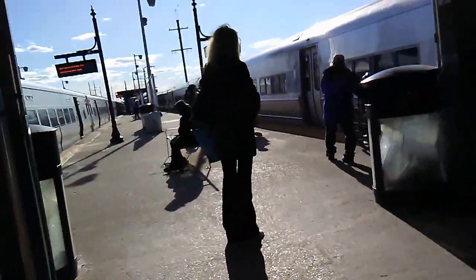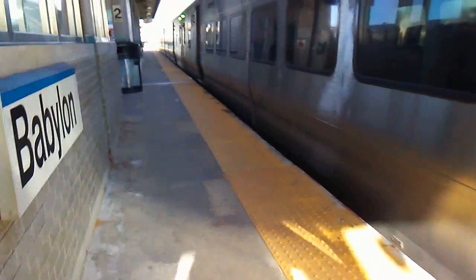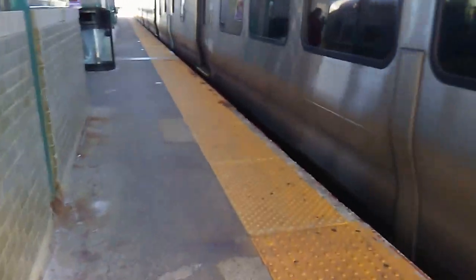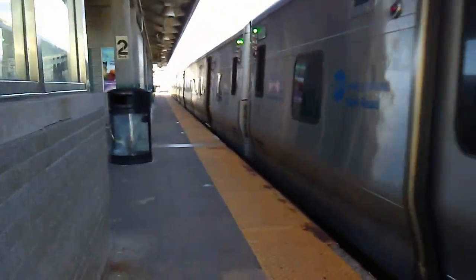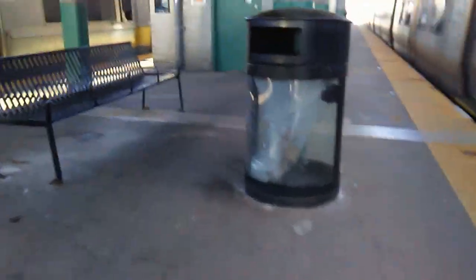May have assaulted one here. This is a not in service train. There's no passengers on it. It's heading west. It's deadheading out. They have this huge yard here. There's a train here. I'm thinking this is the 535 train.